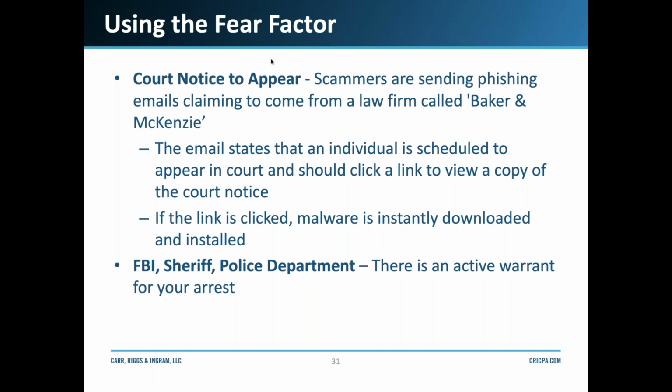Court notice to appear. We've seen that where it's coming from a law firm. I think one of the ones I got was from Baker McKenzie. Who knows if that's real, but they're always saying you've got to appear in court, you've got to click this link to view a copy of the notice. You click it, malware's downloaded, and you're breached. One of the ones that are out there is an active warrant for your arrest. Again, just trying to catch this fear factor, and understanding how strong that motivation is.